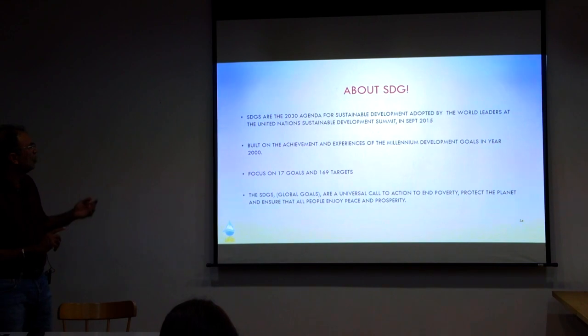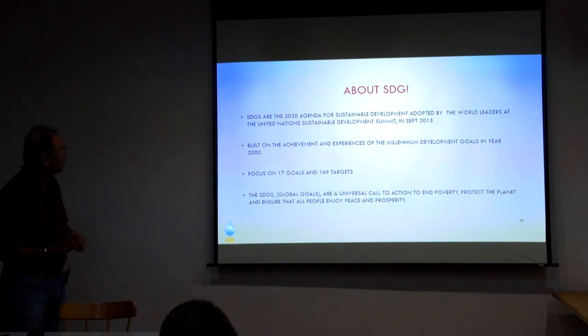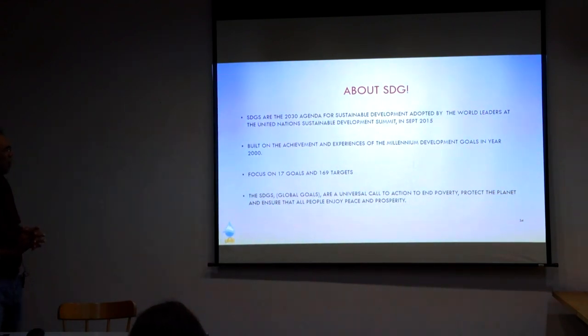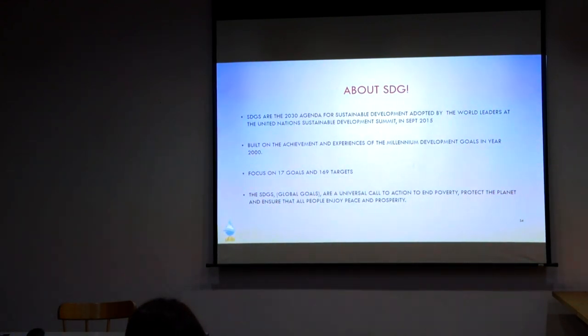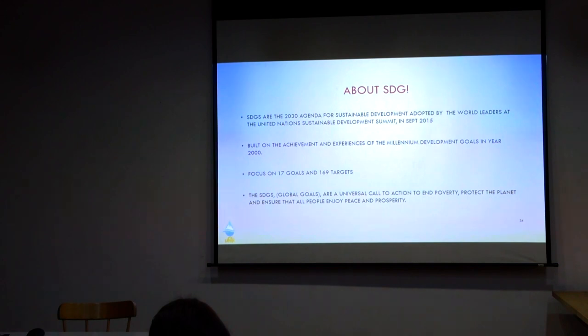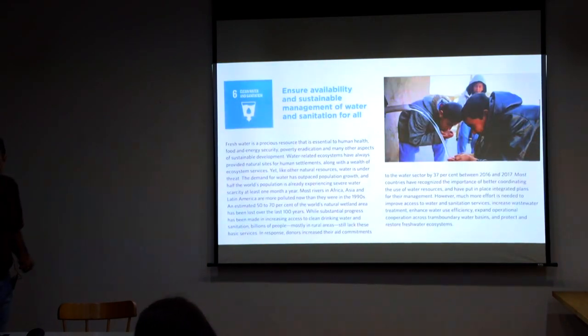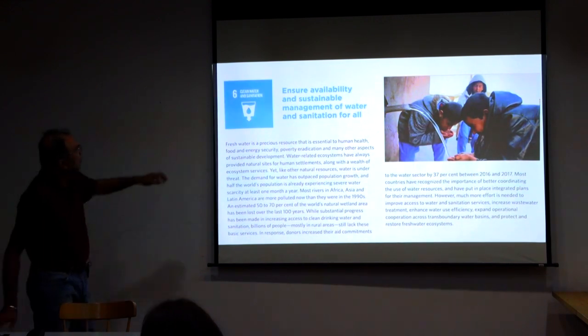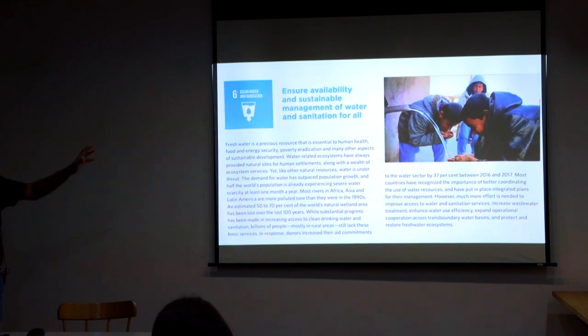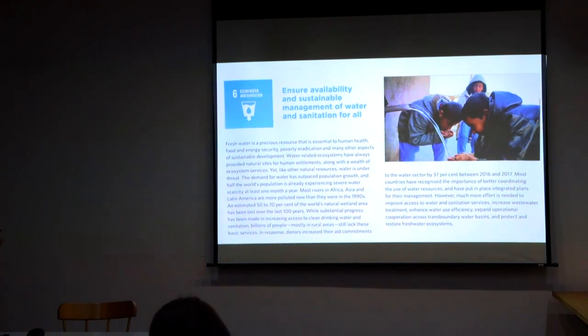Okay, so they were built in the year 2000. It is focusing on 17 goals and 169 targets. Universal, they call for action to end poverty, protect. Actually, they are talking about everything. But let's look into SDG number 6. Clean water and sanitation. So, ensure availability and sustainable management of water and sanitation for all. Okay, this is SDG number 6.